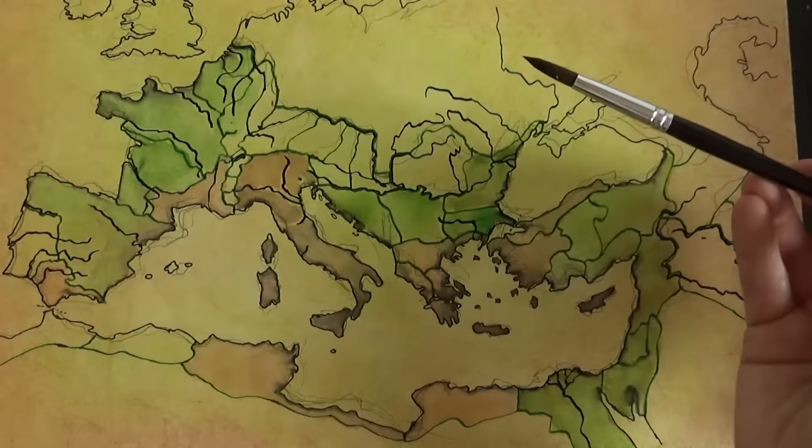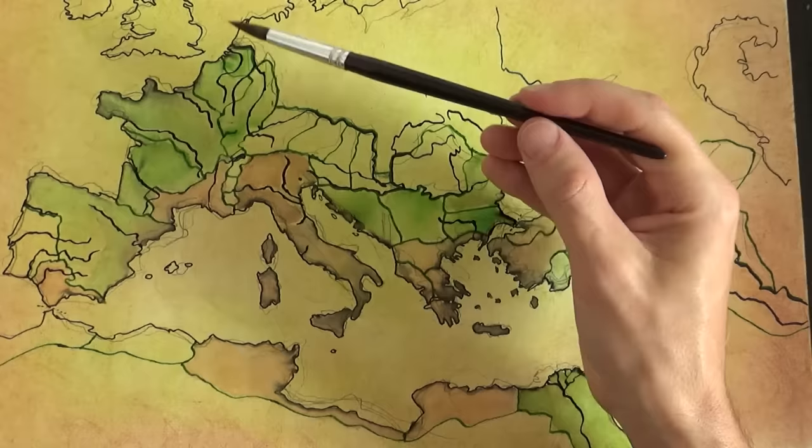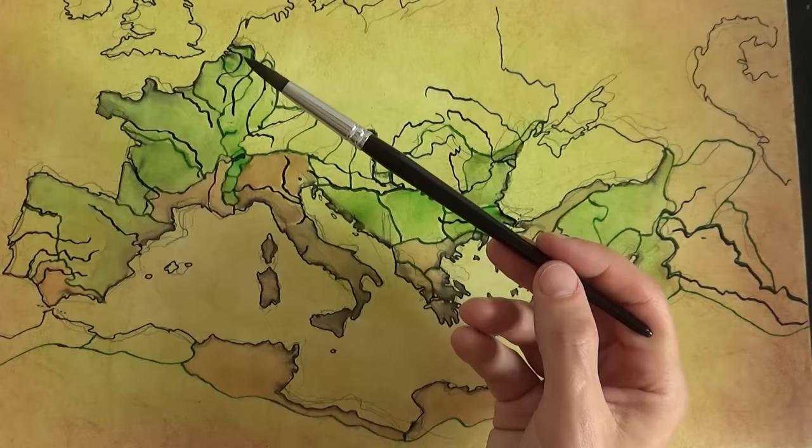Germania, superior, inferior, Belgica, Lugdunensis, Aquitania, and these three small Alpine provinces: Alpes Poeninae, Alpes Cottiae, Alpes Maritimae.